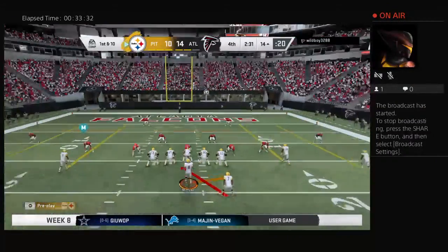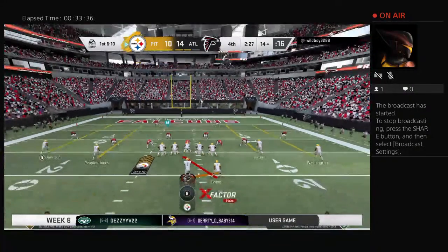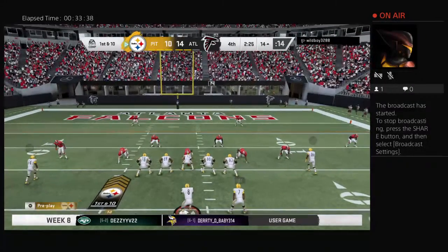Ready, break. Line 9. Hey, let's get that ball here. Let's get that ball right there. Check it. Ready, ready.